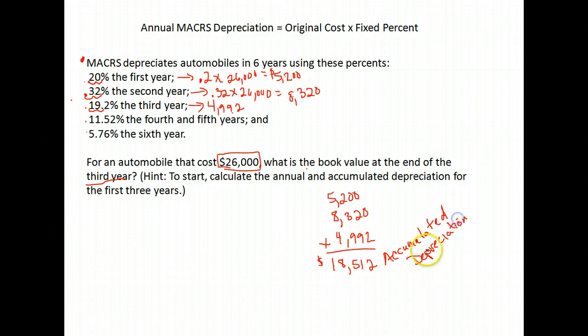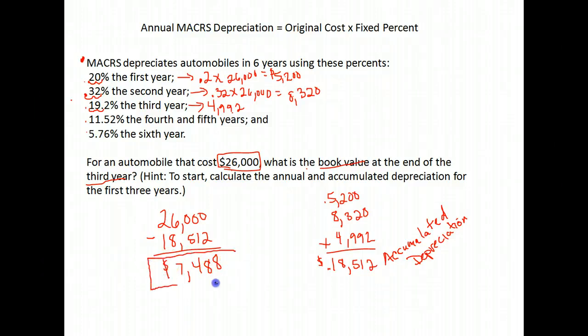Is that what they wanted to know? Let's see. It wants to know what's the book value at the end of that year. So how much is it still worth? It's gone down in value by $18,512. Originally, it was worth $26,000. How much is it worth now? So we just subtract the $18,512. And when we do, we get $7,488. So at the end of the third year, it's only worth $7,488.